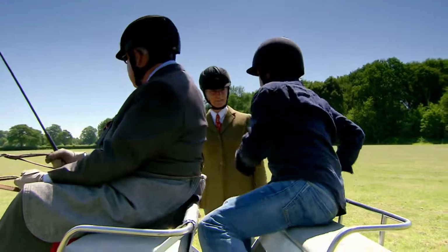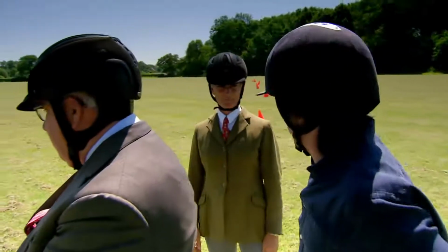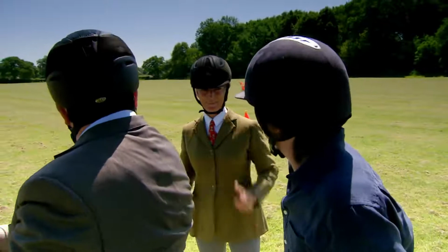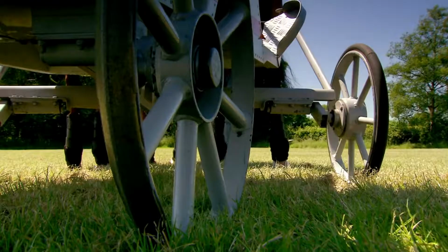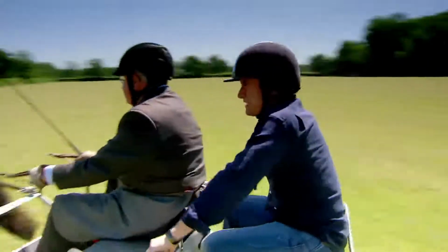I lean into the turn as far as I can. Go. If the wheel starts coming off the ground, you lean further. Right. So, after that, frankly, terrifying briefing, we're off. This is nice. I like this speed. This is fast enough.